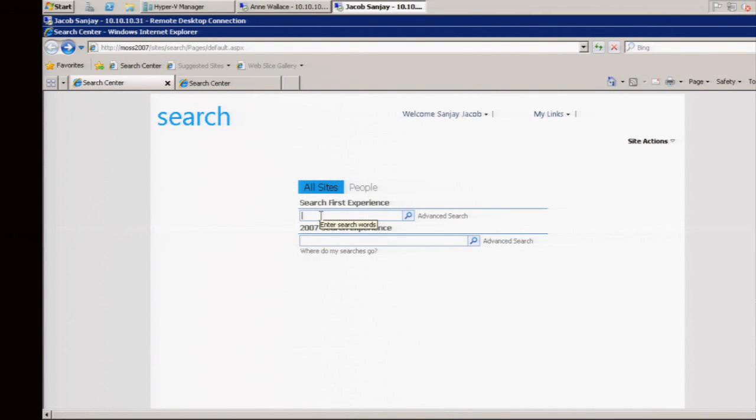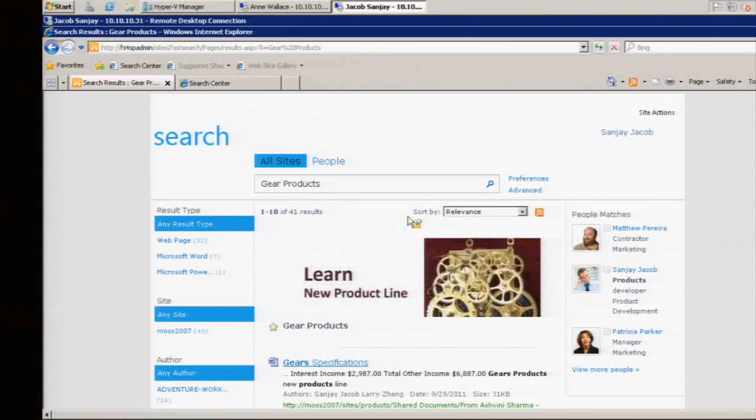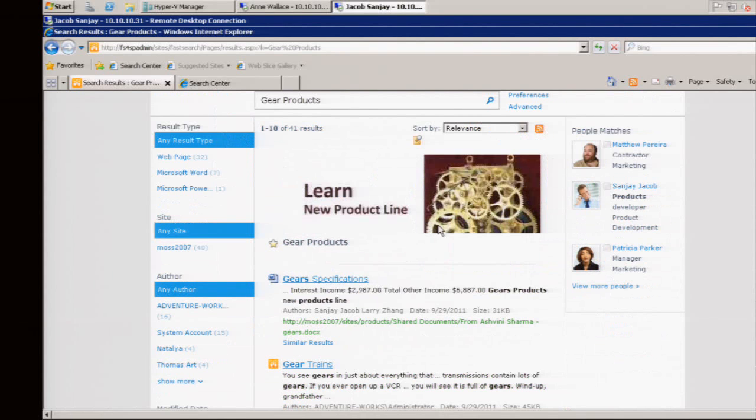Let me tell you who Jacob Sanjay is. Jacob Sanjay is a product development person. He works in a product development department, and he is looking right now for gear products. But guess what? He's not interested at all in marketing material. His interest is in technical specifications. He's a technical person. So even though he does a search from the same 2007 environment, and he goes to the exact same 2010 search results page, take a look at this. Look how different his experience is.